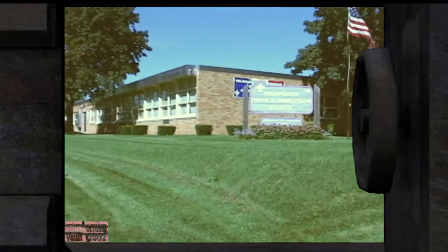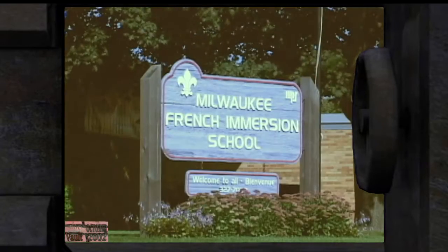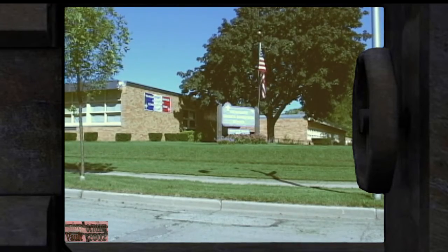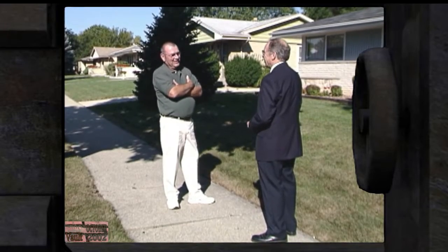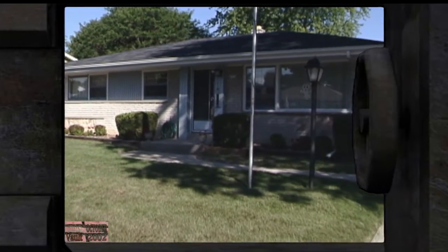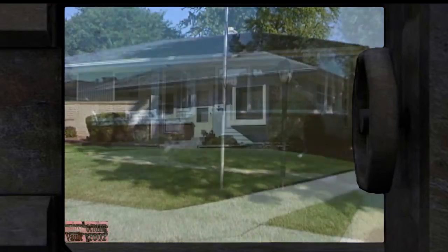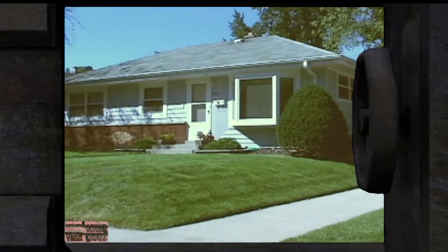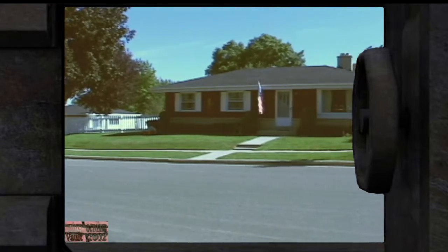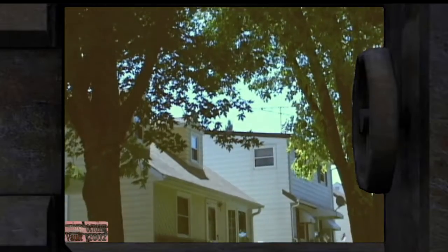Schools like the former 88th Street School, now the Milwaukee French Immersion School, also drew other longtime residents. Well, I've been a resident of this neighborhood about 43 years. In fact, the block we're on right now, I was the first original home on this block. This neighborhood evolved somewhere in the late 50s to early 60s. It was generally all young people moved in here at that time, starting new families. And we all pretty well worked together in the neighborhood.